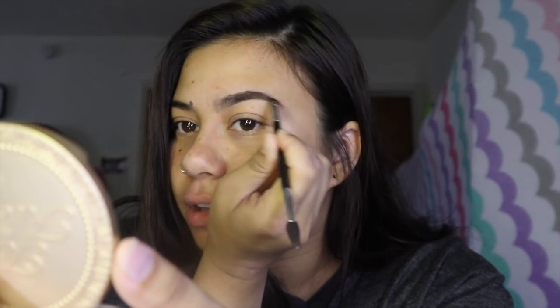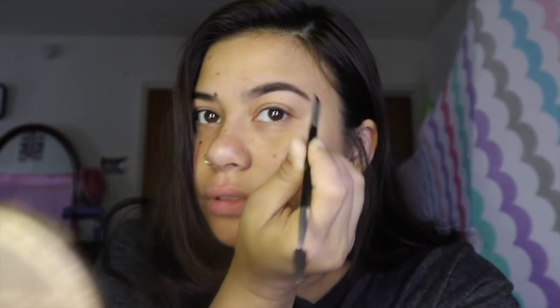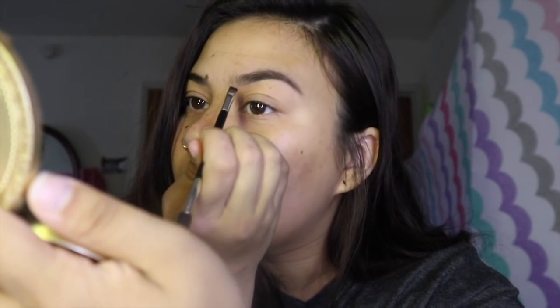So yeah, we're just filling the brow in at this point. Nothing special. I don't do anything special. You see how at this point I look like I'm just acting like I know how to do eyebrows. So yeah, but all the while I'm spooling this eyebrow out. You don't have to necessarily, but I just like to do it just so it kind of looks even. Looks even, you know, it might not be.